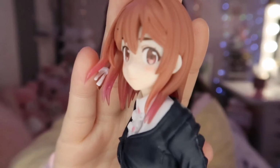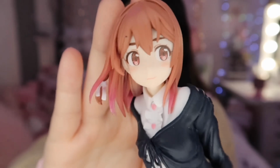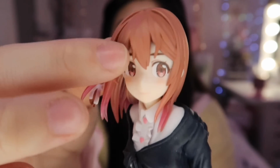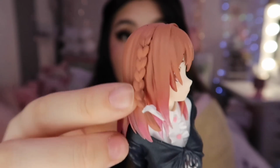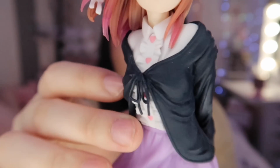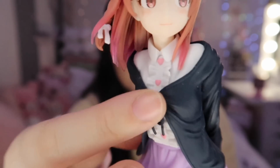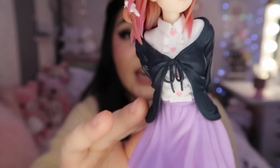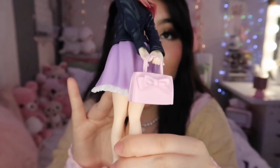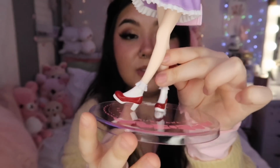Now her face is definitely cuter than the other figure that I have of her, but she did come with a little mark, which I'll try to get off, and I love that it included her little bow. I just really love her outfit, like the white blouse underneath with the heart buttons, and then this little cardigan over top of it with the purple dress, the little purse, and then her shoes. Like, I adore her outfit. It is so cute.